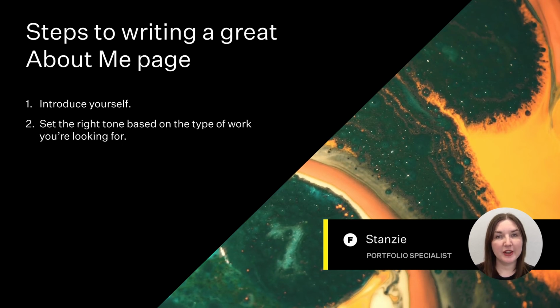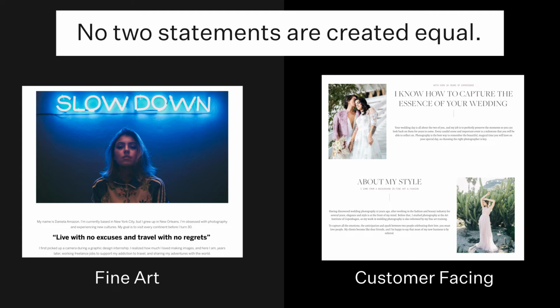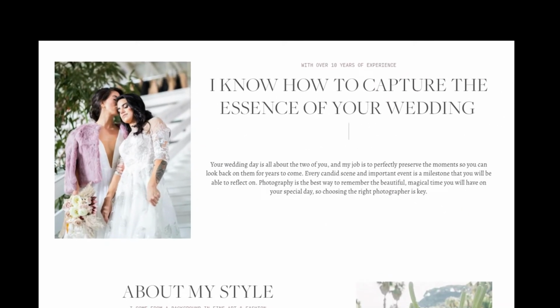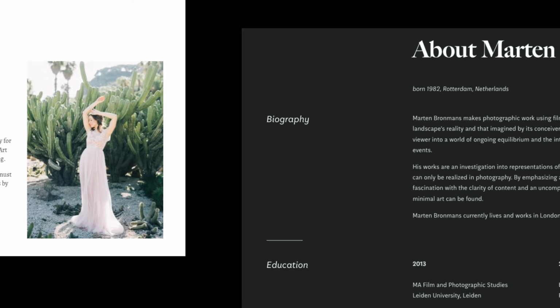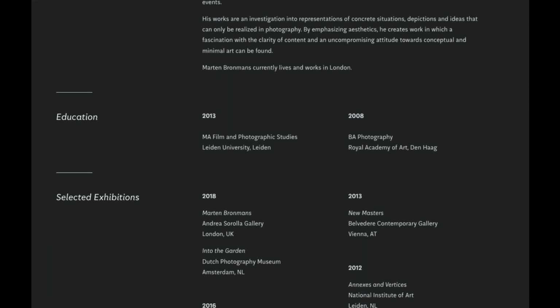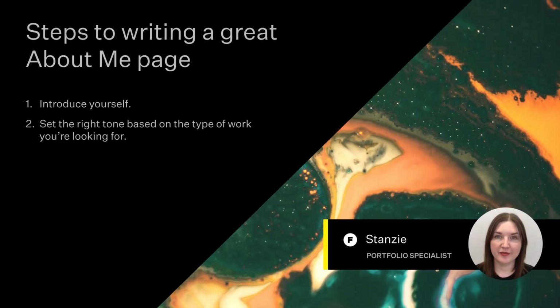2. Set the right tone based on the type of work you're looking for. No two statements are created equal. The goals of a fine art site versus a customer-facing site can be very different. For example, if you're a wedding or portrait photographer marketing directly to customers, your website can be more conversational in tone. However, if you're looking for a staff position or sending your work to galleries to consider for exhibition, the writing should be more formal in tone. Always consider who your audience is.